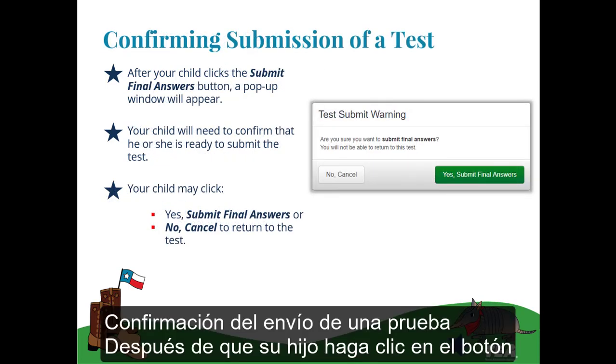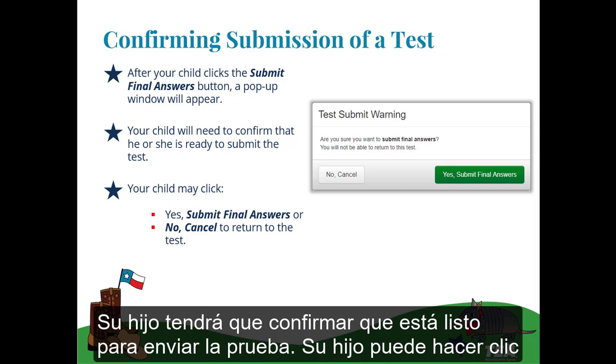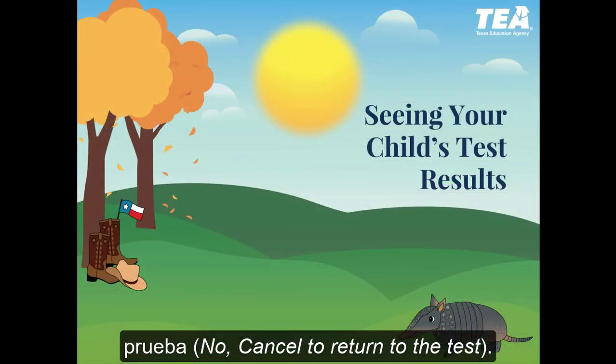Confirming submission of a test. After your child clicks the Submit Final Answers button, a pop-up window will appear. Your child will need to confirm that he or she is ready to submit the test. Your child may click Yes, Submit Final Answers or No, Cancel to return to the test.